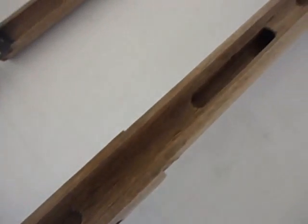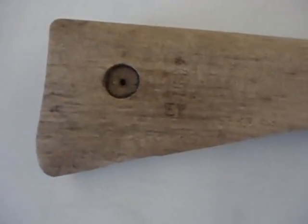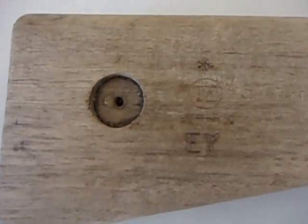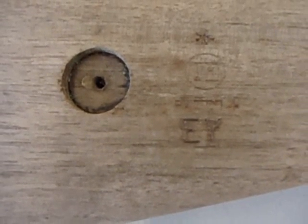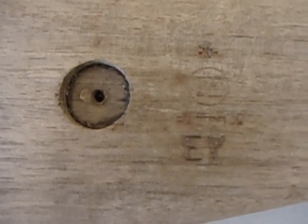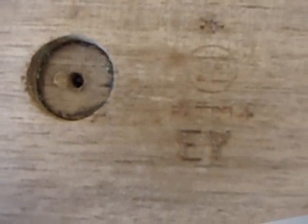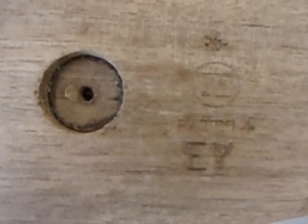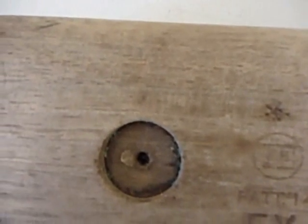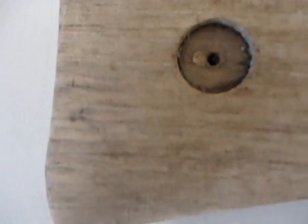So let's have a look at those cartouches over here. They came out excellent. I'm getting close. You can see just how nice they survived the boiling. Just see everything just as clear as day. Pattern of P14, DEY. No, I'm happy. Very happy. She looks beautiful.